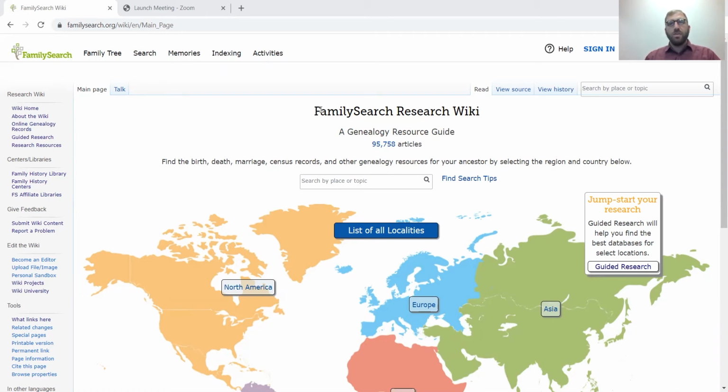So if you haven't used the Family Search Research Wiki a lot, you might ask yourself, what exactly is the Research Wiki? Well, today I'm going to answer that question, but I'm also going to explain what the Research Wiki is not. The Research Wiki is not a place to directly search for ancestors.